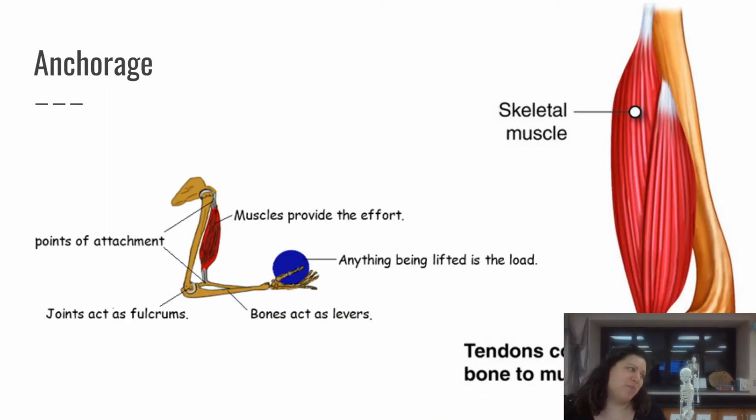One thing that bones do is provide a spot for skeletal muscles to attach to. So, skeletal muscles are anchored to bones. This is important because then muscles are able to use them like levers for movement. If we didn't have bones, muscles would not have a place to attach, and then we couldn't move.